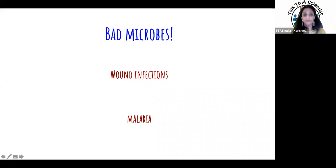Very good question by Advait. Is there a difference between microbes and microorganisms? No, they're just two words for the same thing. Okay, so microbes, microorganisms, all of this just means organisms that are micro in size. Correct. Okay, so are we ready to take on some bad stuff now?